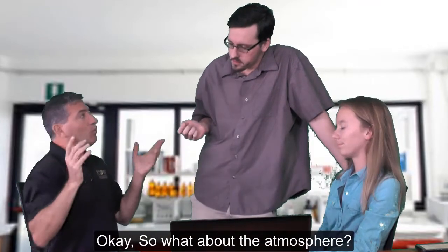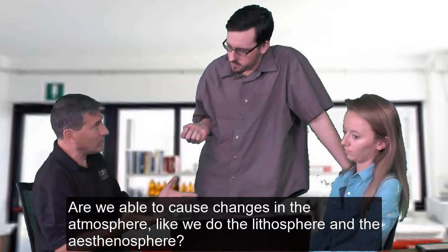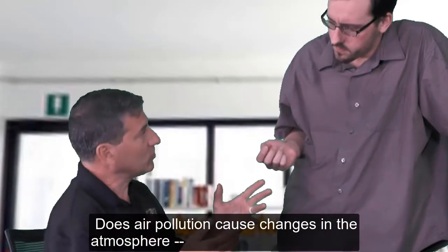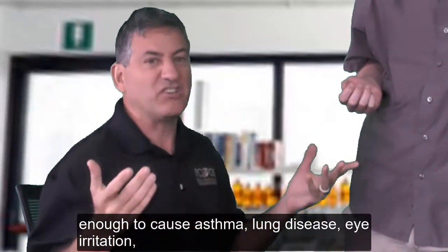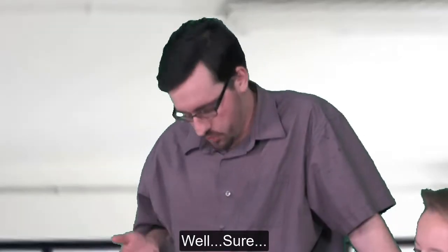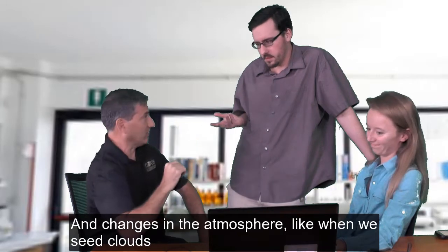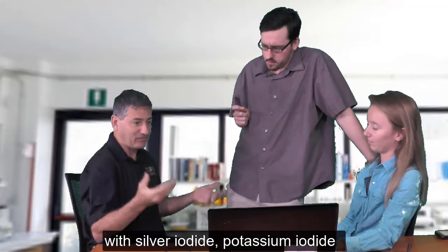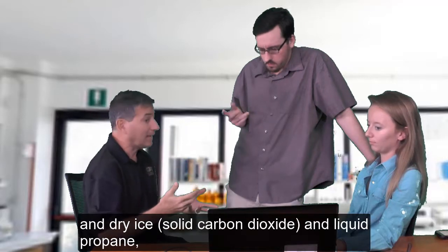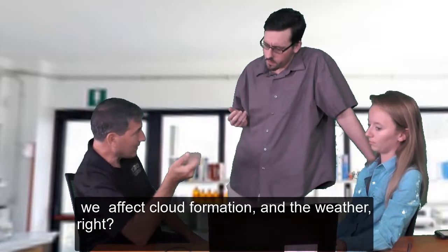Sure. Okay, so what about the atmosphere? Are we able to cause changes in the atmosphere like we do the lithosphere and the asthenosphere? Does air pollution cause changes in the atmosphere? Enough to cause asthma, lung disease, eye irritation, acid rain, changes in the ozone layer, loss of forest cover? Sure. So there is anthropogenic atmospheric change. And changes in the atmosphere, like when we seed clouds with silver iodide, potassium iodide, dry ice, solid carbon dioxide, and liquid propane, which expands into a gas to make it rain, we affect cloud formation and the weather, right?